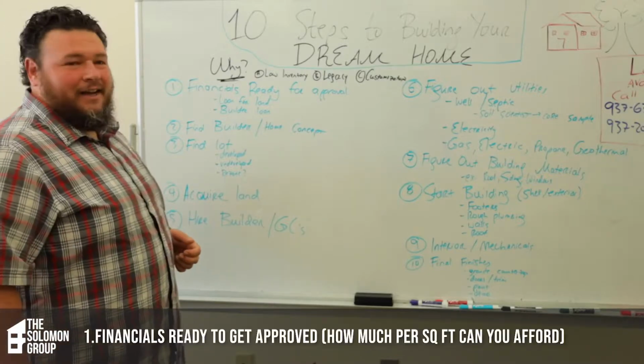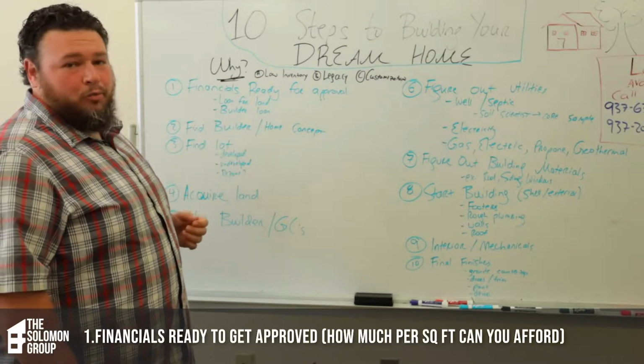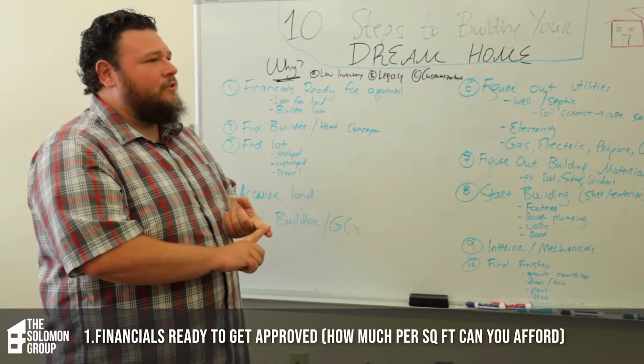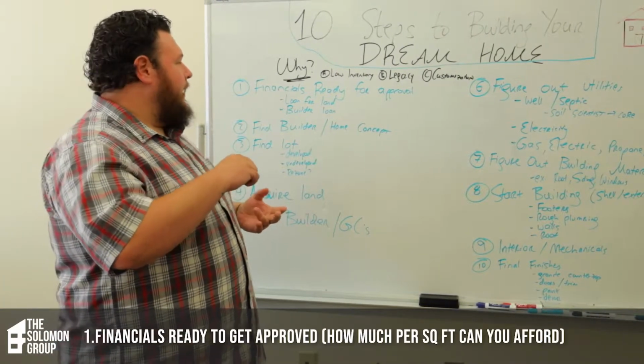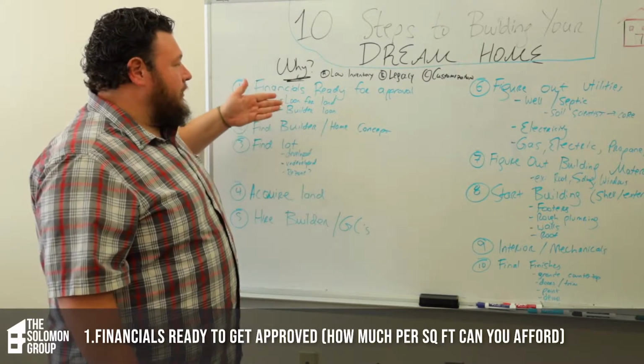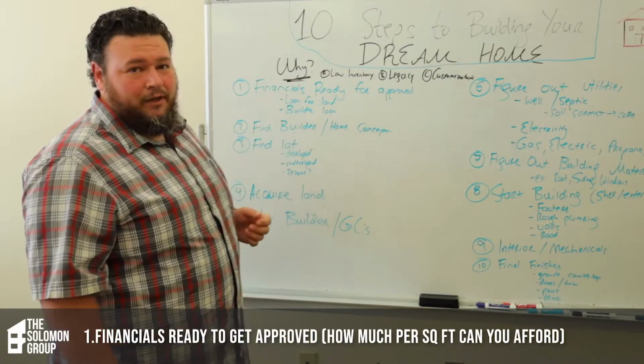So number one, you need to have your financials ready for approval. You need to have your W-2s for the last 2 years, or 1099s. Now this is because you're going to need a loan for the land and the building loan.